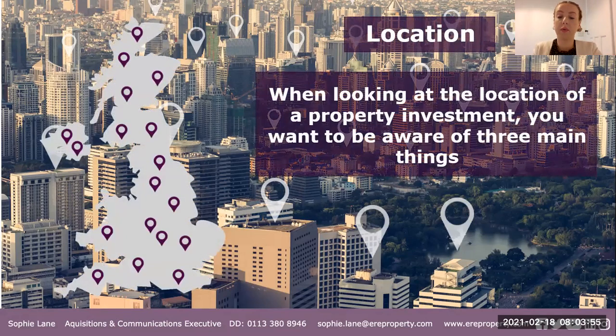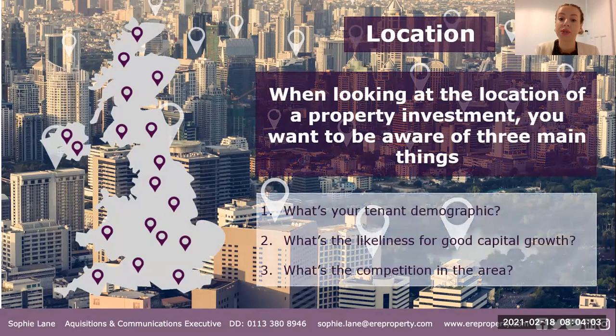So location is one of the main parts. When looking at a property investment, you want to be aware of three main things about the location. What is your tenant demographic? What's the likeliness for good capital growth? And what's the other competition in the area like?